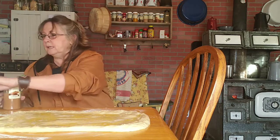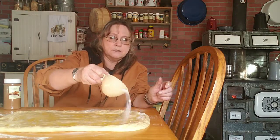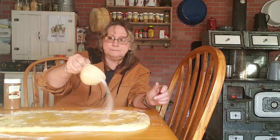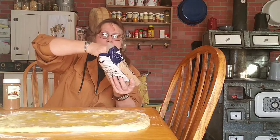Okay, now we're going to go ahead. I do put a little bit of white sugar, granulated sugar on, as well as brown sugar in the filling. No measurements. It's just how I do it. Got some brown sugar here.